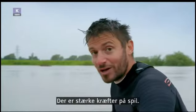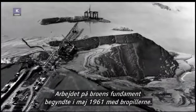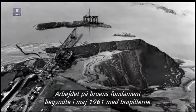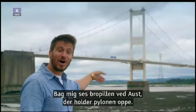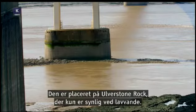Construction on the bridge's foundations started in May 1961 with the piers. You can see the Orse Pier behind me, holding up the tower here on the east side. It's perched out on this rocky limestone outcrop called Ulverston Rock, which is only visible at low tide, like now.